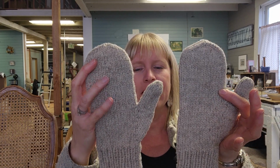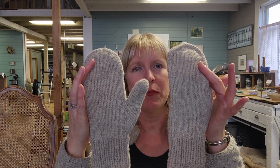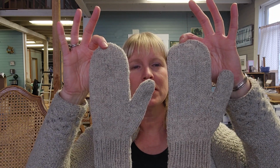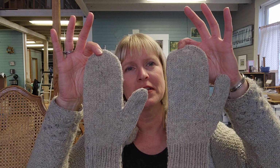So you can see, I don't think you can tell necessarily that I knit the body differently. I used magic loop with this one. I used double points with this one. They turned out pretty similar. Honestly, now that I look at it, my double points are a little bit cleaner, I'd say. And I blocked them together. Yeah, they might be a little cleaner, you all. There might be a difference.